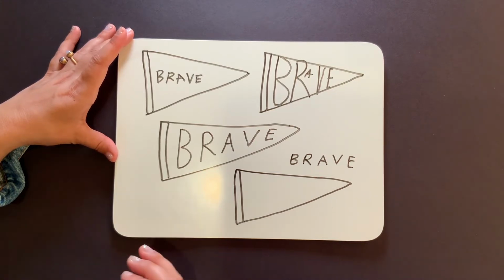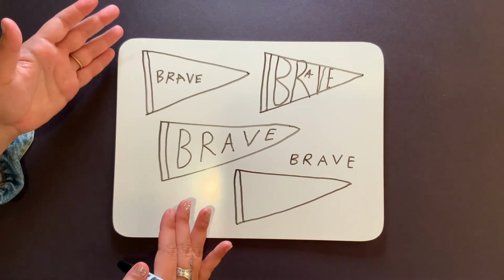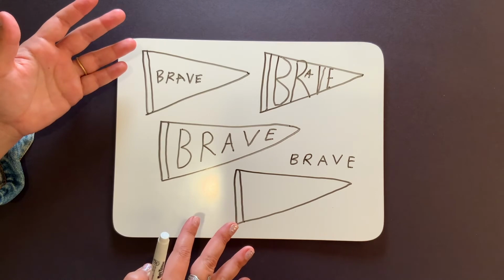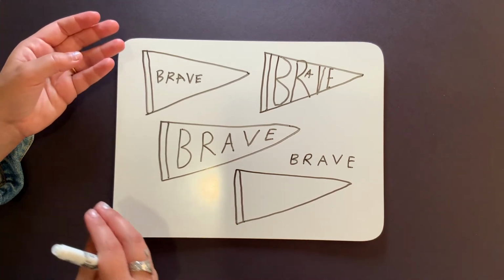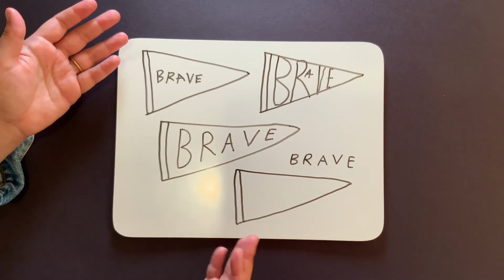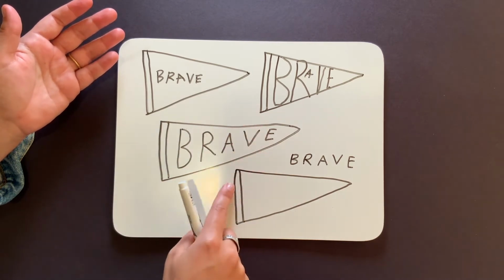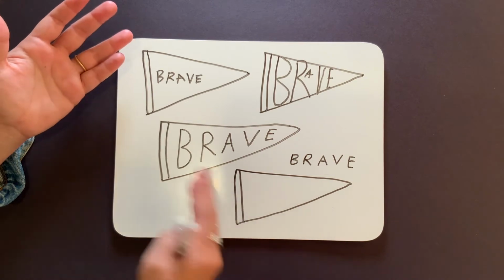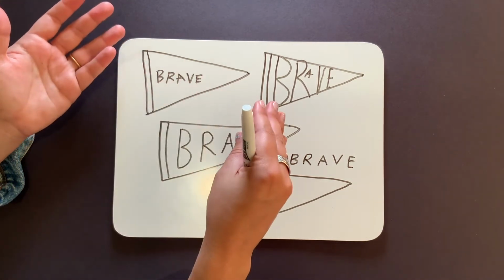All right, now before we get started in actually writing our word on our paper that we've cut out, I want to go over a few different scenarios for what happens when we try to add a word or add text to a specific type of shape. So let me give you a few examples. All of our triangles that we've cut out are slightly different. But whatever shape you're working with, you want your word to interact really nicely with your cut shape.